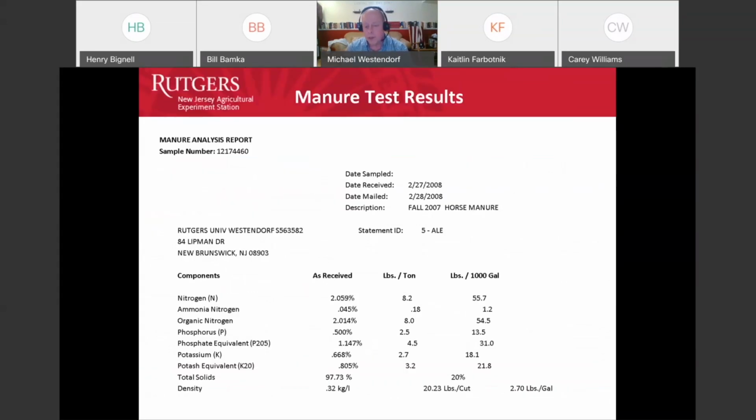Maybe you want to get a manure test. This is taken from the Dairy One Forage Laboratory in Ithaca, New York. And if you want to get a manure test, that's a laboratory you can go through. Nitrogen, phosphorus, and potassium are the three major things that are tested for. And you can use those numbers if you want to determine how much manure you should spread on your land.